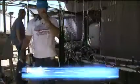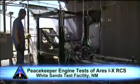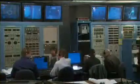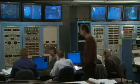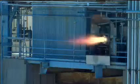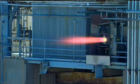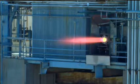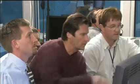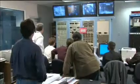In April, engineers at White Sands Test Facility conducted tests of the Peacekeeper missile's axial engine for potential use as a roll control system on the ARES 1-X test flight. This engine produces approximately 2,500 pounds of thrust. Subsequent tests at the end of April provided ARES 1-X with valuable data on the Peacekeeper engine.